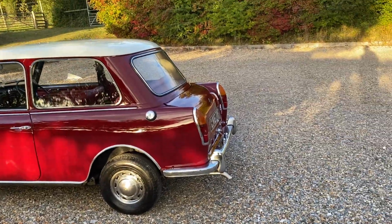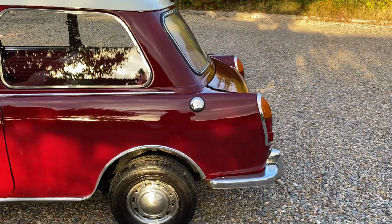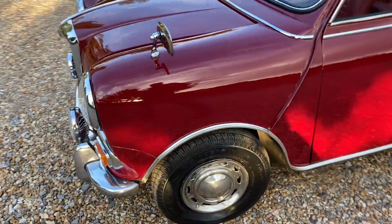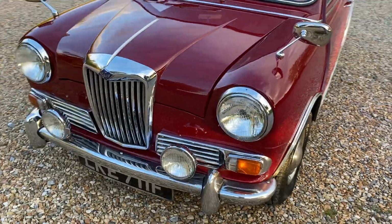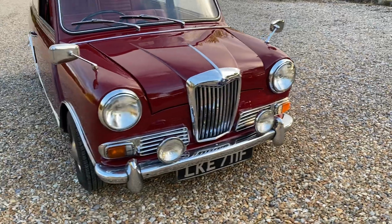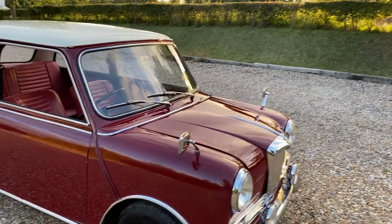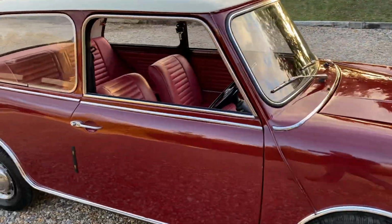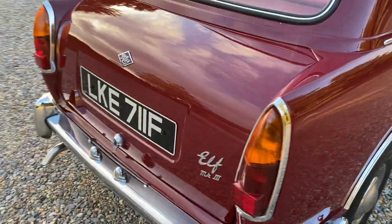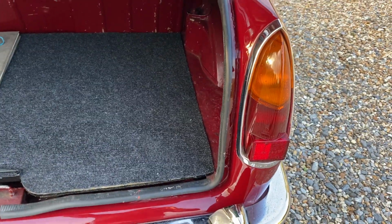The extra large boot, again compared to a Mini, I'll show you, and of course all this extra chrome. You can see the chrome around the windows, the chrome down the side, obviously these glorious vents and grills, and this one has these extra spot lamps, driving lights on the front, and period correct wing mirrors, a nice bit of chrome for the wipers, chrome all around the windows, chrome around the light fittings, and no shortage of chrome. Let's show you that boot.